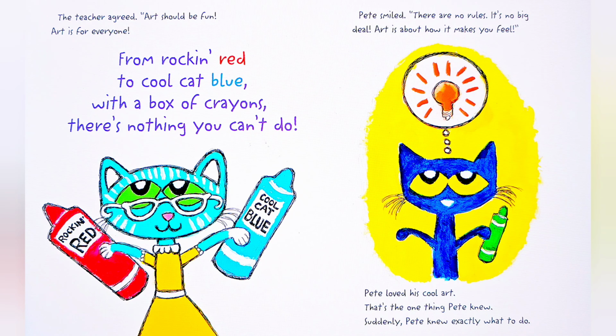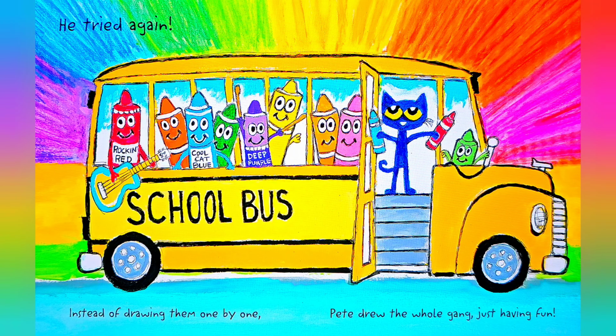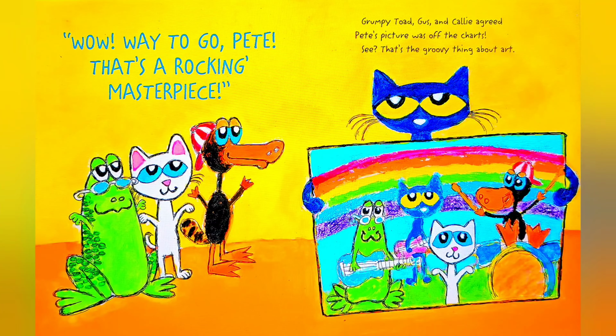Suddenly, Pete knew exactly what to do. He tried again. Instead of drawing them one by one, Pete drew the whole gang, just having fun. Wow, way to go, Pete! That's a rockin' masterpiece!